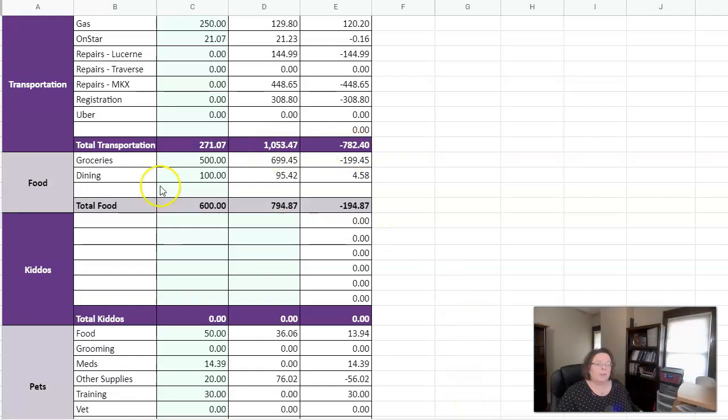All right, in food, you can see that we planned on $500 for groceries and we spent $699, and $100 for dining and we spent $95. So the total was $794, which was $194 over what we planned. Now, the good news is we're not dining out as much and we are eating at home a lot more, which is why our grocery bill is higher.